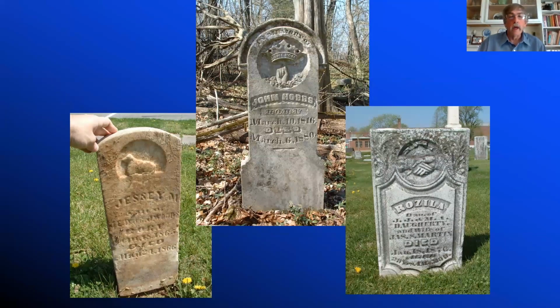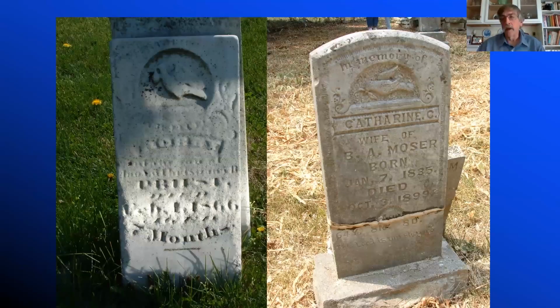When you see a lamb, that's usually on a child's stone or a young person's stone. You start to see "gone home," and not only the finger pointing up, but also crowns and shaking hands to indicate a connection between the living and the dead. These were all 1800s themes. Doves, oftentimes carrying an olive branch, were a generalized theme to place on stones.